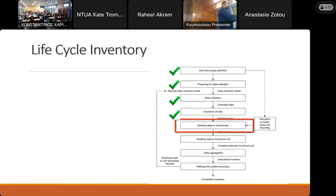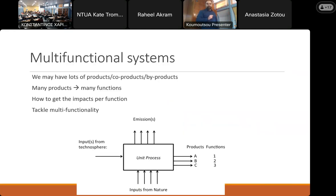Regarding the second stage, the life cycle inventory, we need to go through all these steps, step by step, in order to connect the goal and scope from our study to a completed inventory and go to the next stage, which is life cycle impact assessment. Here there are two important aspects. One of them is to relate the data to unit process and functional unit and see how we will tackle the multifunctionality if we have one.